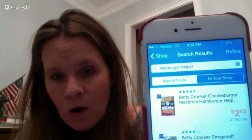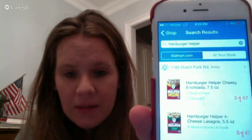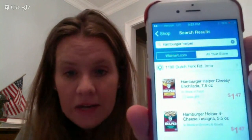I can search groceries on my phone in my local store. So I can search for hamburger helper, and at the very top, you'll see walmart.com or at your store. So I can select the at your store. It's now the white option. And now I can see the price of hamburger helper in my Walmart.